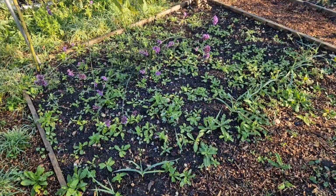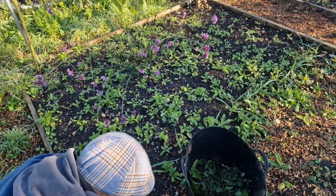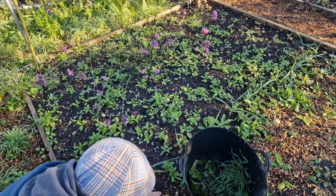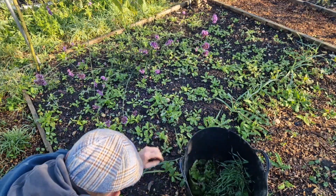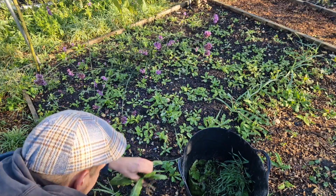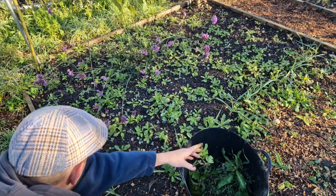Right, let's crack on, guys. So if you remember from yesterday's video, this is the garlic bed, and we've already planted one row out. We planted those in September. I'm going to plant some now in October, November, and again in December. October is my preferred month, so I am going to turn over a couple of other beds to some garlic as well, but I just want to give this a real good weed over.